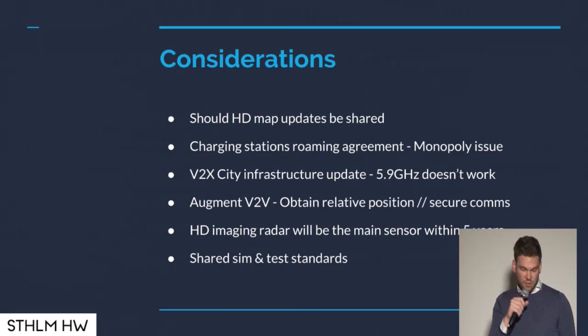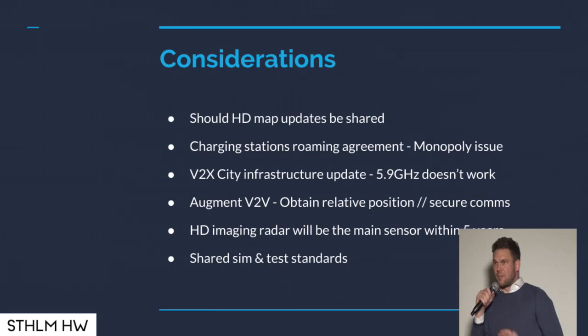The vehicle to anything infrastructure needs to be completely redesigned. 5.9 gigahertz is not going to solve vehicle to vehicle or vehicle to infrastructure communications. It's not a safe standard. It's not a real-time solution, which means even if I got an accurate location from you, I can actually not guarantee the package delivery of that data.